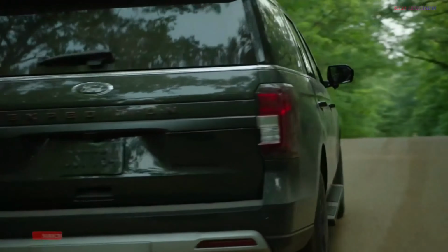Inside, the Expedition has a chunky dashboard that includes traditional knobs and buttons for the climate controls and stereo. The cabin materials and trim pieces get fancier from model to model, topping out on the Platinum trim, which is appointed with rich leather upholstery and massaging front seats.